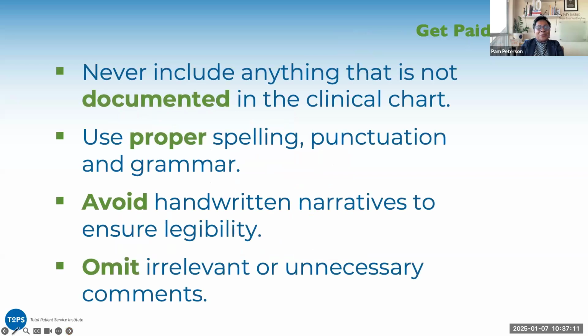All right, let's do a wrap up and a summary. Some things that you're going to say, Pam, I know this. All right, so never include anything that's not documented in the clinical chart, which is Desiree's favorite. Use proper spelling and punctuation and grammar. Make it easy for the person that's reviewing your claim. Avoid handwritten narratives to make sure that everything is legible. And then omit irrelevant and unnecessary comments.